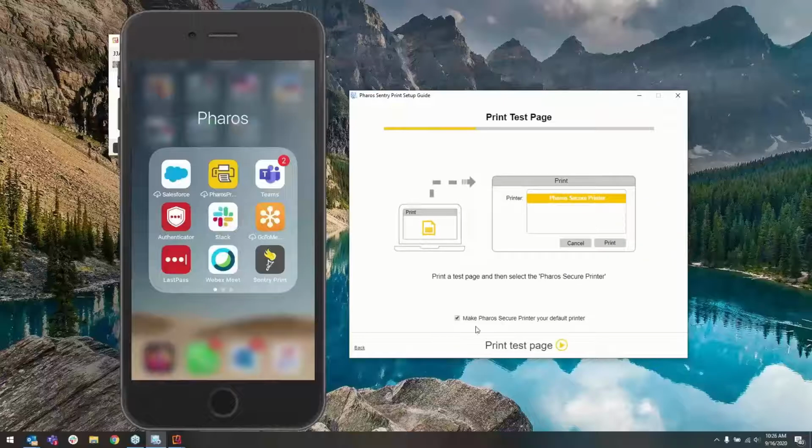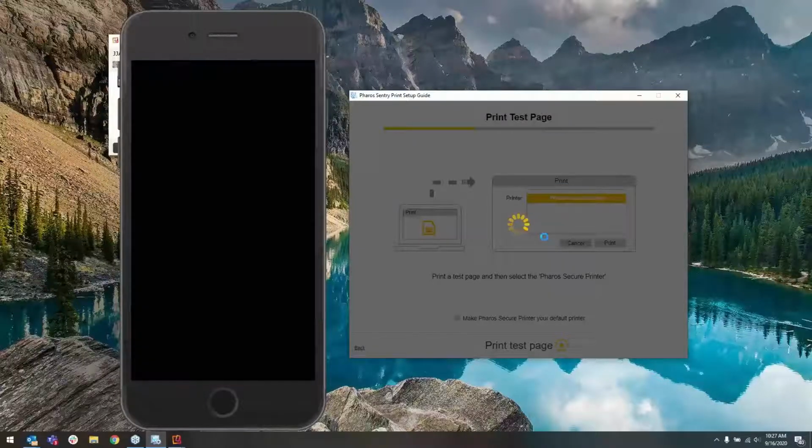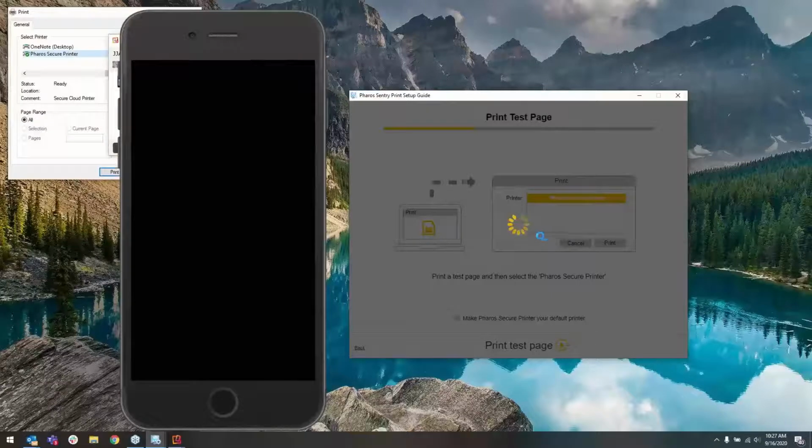So I can go from here. It gives me the option to make the secure printer my default printer, and then it allows me to submit a test page into the Century Print system. This job will be just a basic test page, but it'll be rendered in the Beacon environment, so it's available for release at any of the devices. And then regardless of which release mechanism I use, whether it's QR code, the on-screen keyboard, or swiping a card at the device, that print job will come through in the system.